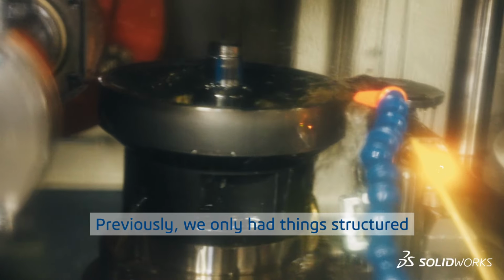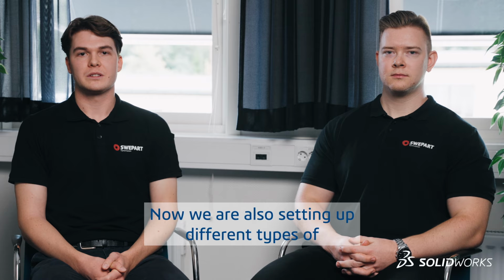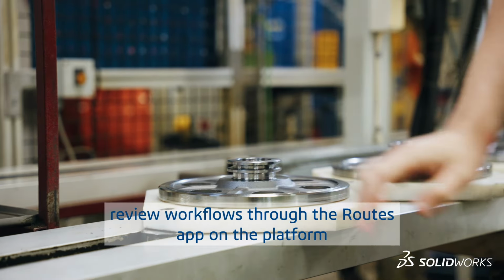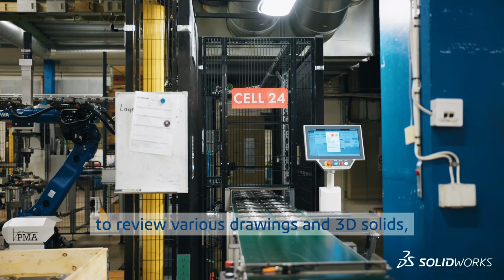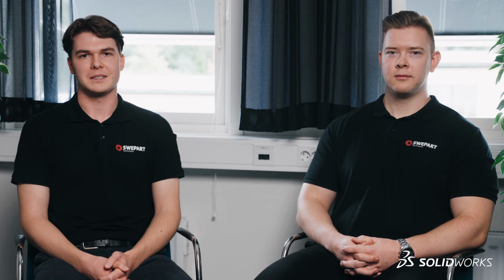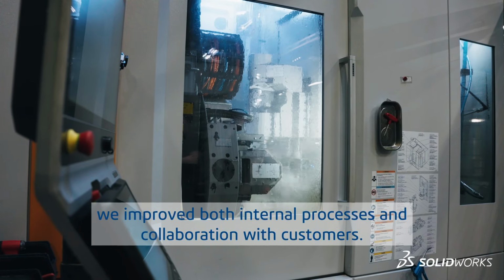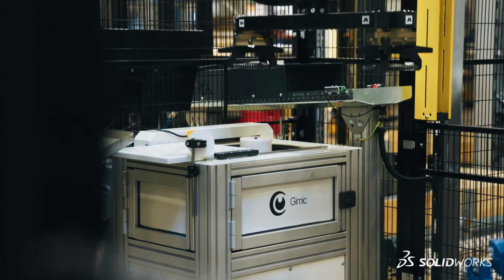Previously, we only had things structured and neatly synchronized on the drawing side. Now we are also setting up different types of review workflows through the Routes app on the platform to review various drawings and 3D solids, which we are now introducing to our colleagues. By restructuring and centralizing file management, we've improved both internal processes and collaboration with customers.